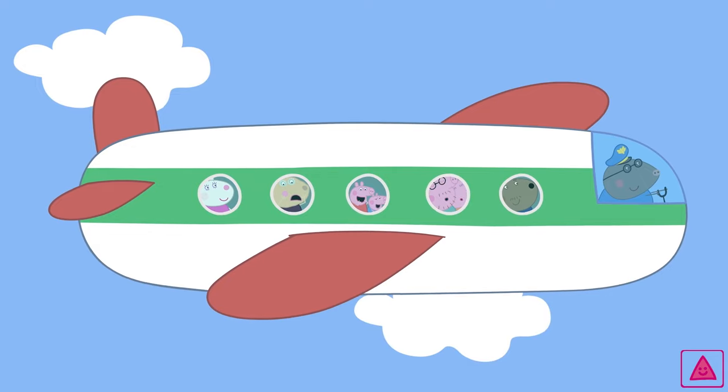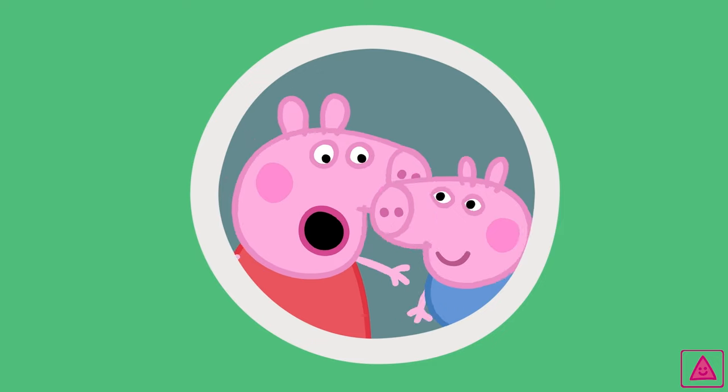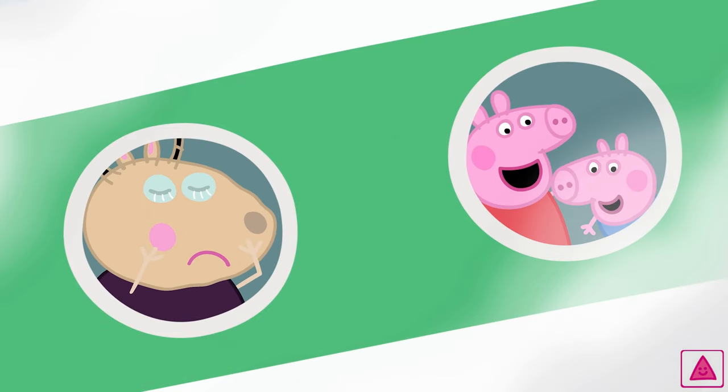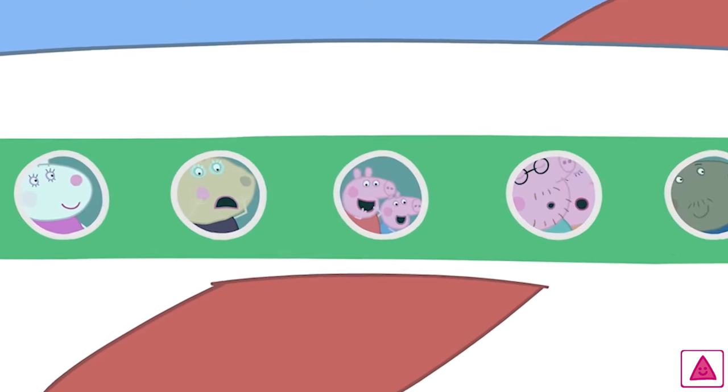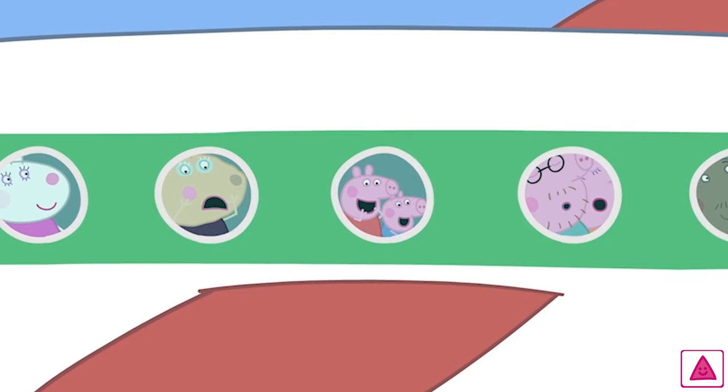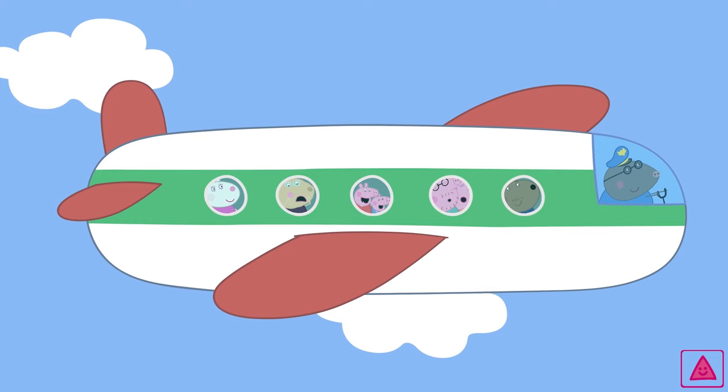Peppa is flying in a plane. Can you see her through the window? There she is! What shape is the window? That's right, it's a circle. A circle is a round shape that has no sides. Can you say circle? Good job!